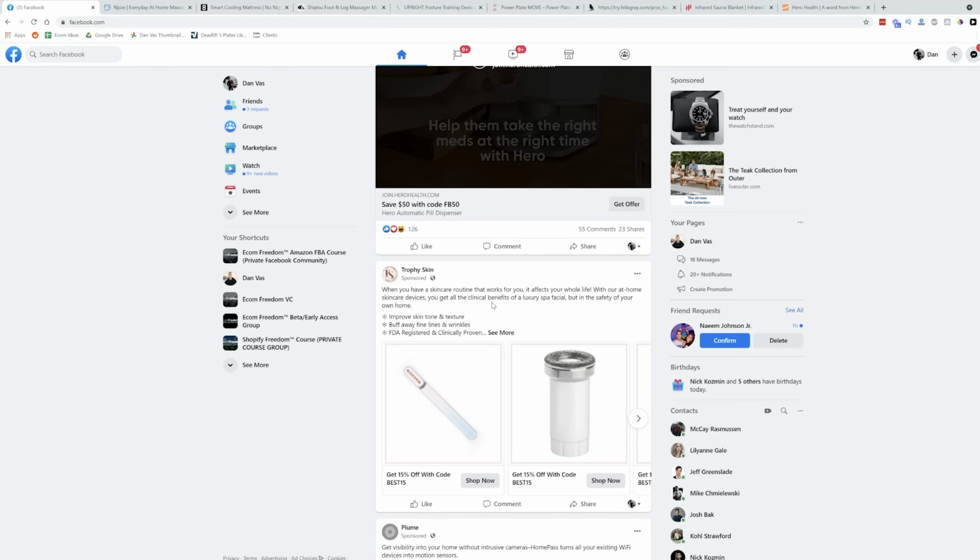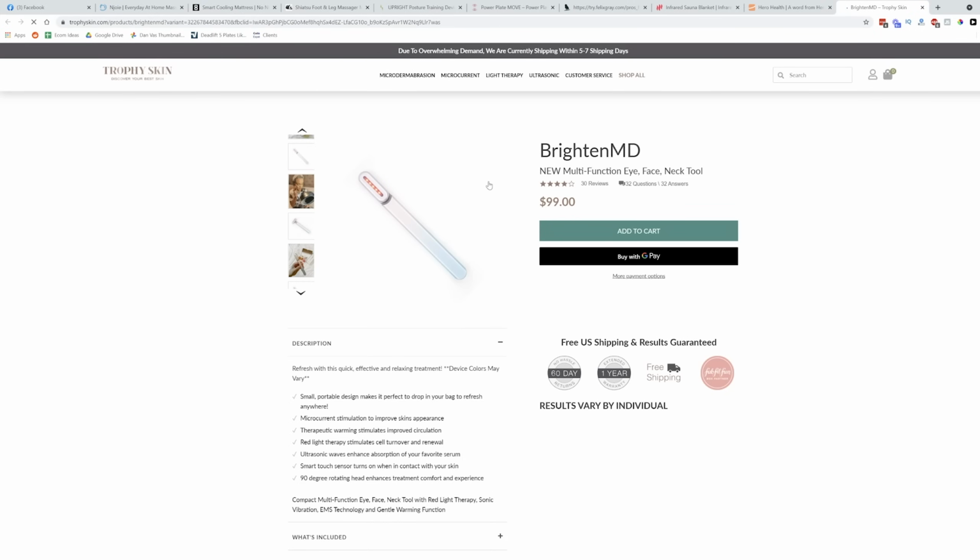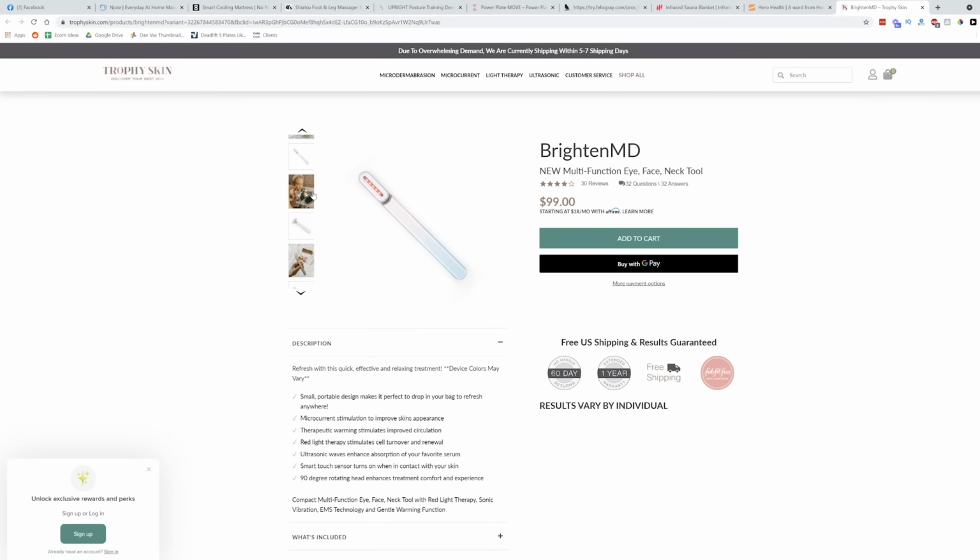Trophy skin, when you have a skincare routine that works for you, it affects your whole life. Ooh, okay, what's this? New multifunction eye, face, and neck tool. So right here, this is something very powerful. You can definitely find this on AliExpress for sure. There's so many products on there. I mean, every single product is on there. Almost everything is made in China, unless it's something super high tech that could be made in Europe or in the United States, and most products are not like that, then you're going to be able to find it.